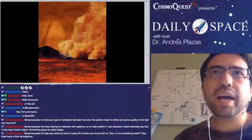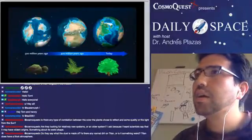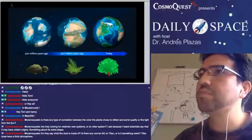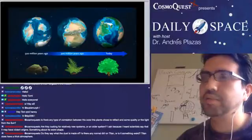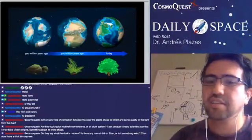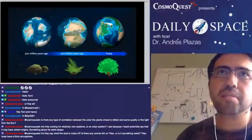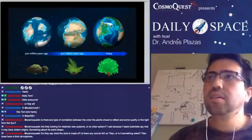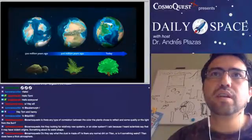Is that the Pangea in the middle? Might be. Maybe you're referring to this first picture. It has different names depending on the supercontinent, and different names depending on the geological time. So I don't remember exactly at what point in time it was called Pangea, but it could be. So yeah, I'm still not sure about that one.